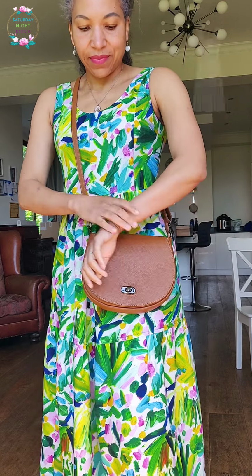The pattern is really great. It comes together very quickly, very easily, and I really enjoyed making it.